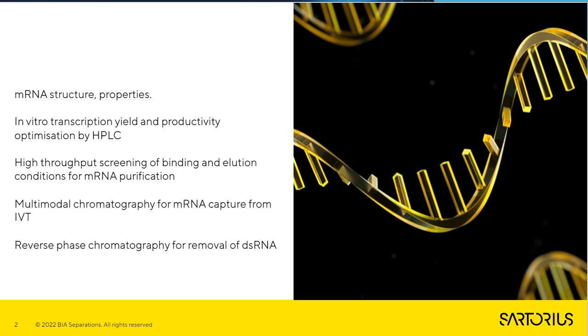I will use a case study based on affinity chromatography, which uses oligo-dT purification of mRNA, to showcase some of these examples. Before I then go on to talk about other tools which are also frequently used in purification of mRNA, and these are multimodal chromatographic columns, which can be used to purify mRNA directly from IVT reactions.